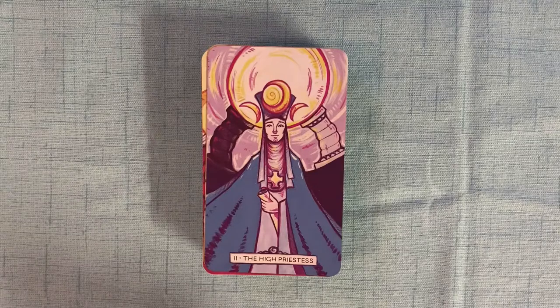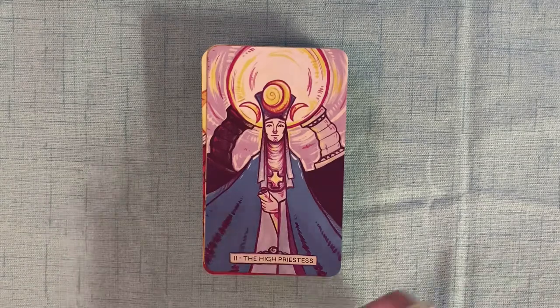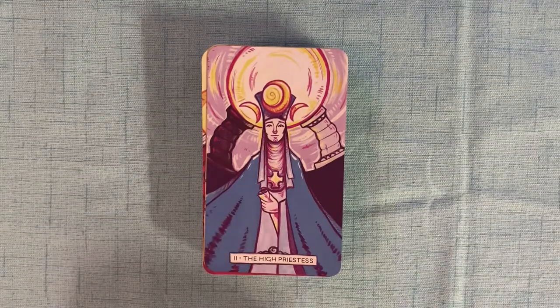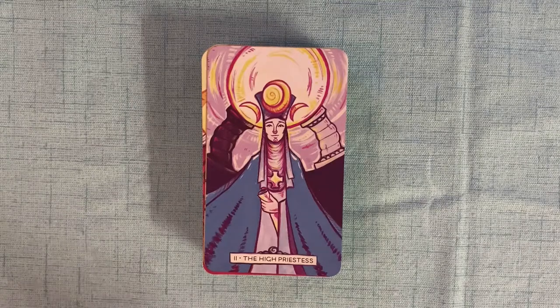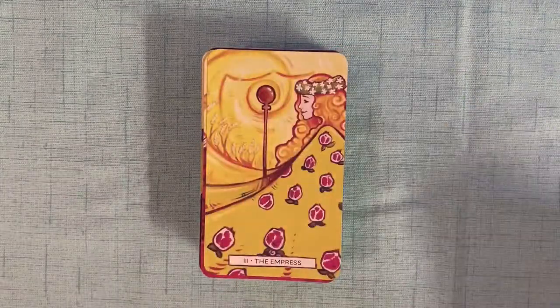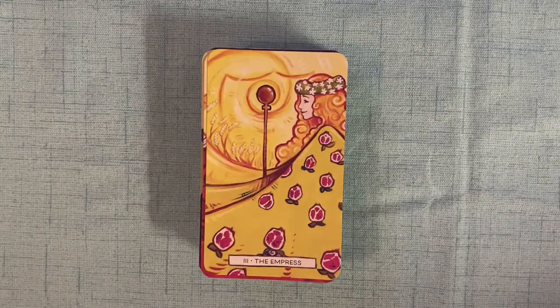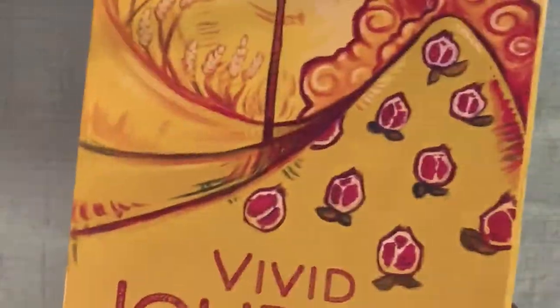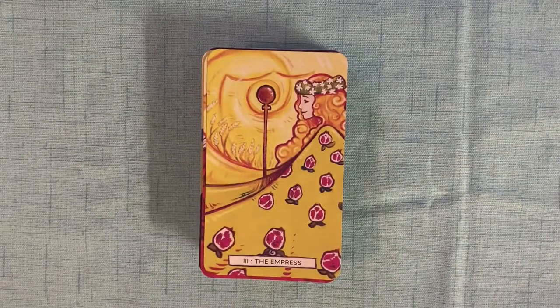So here's a theory that just came to my head: you don't need to have hundreds and thousands of colors going on to make it vivid. That's probably something she's shown here. You can use a limited color palette and still have the whole vivid effect, which is great. Oh yeah, the Empress from the cover deck of the box.